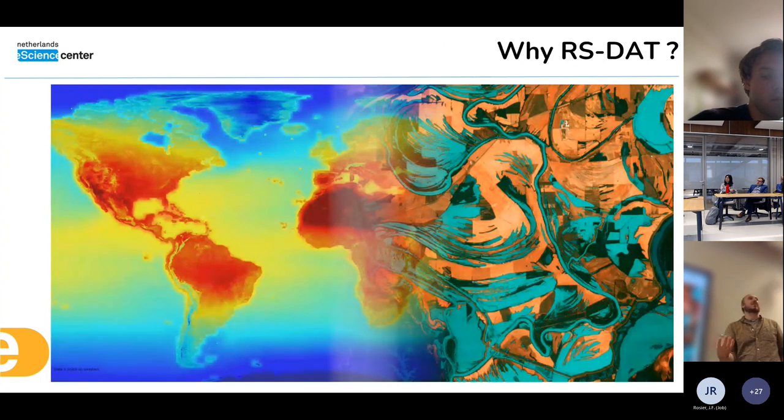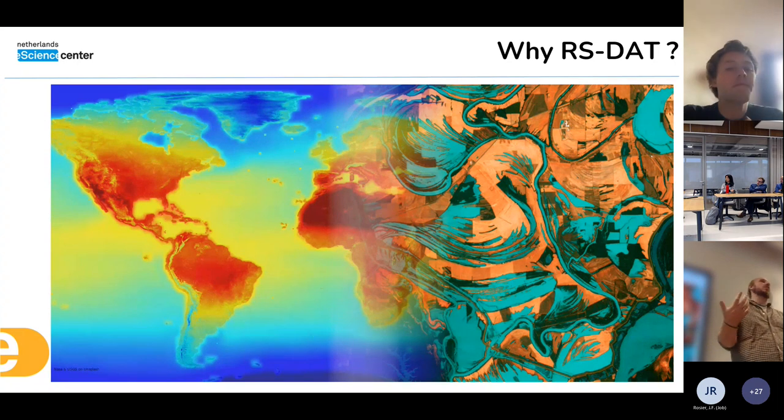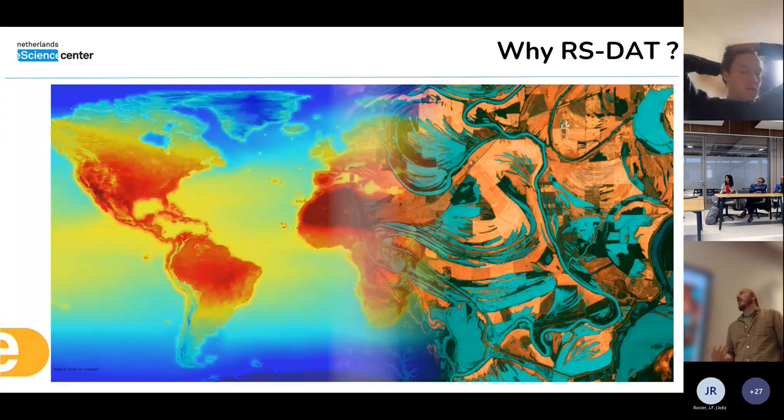Okay, so but why RS-DAT? So we use this picture as kind of the teaser for getting here. This is a composite of the material from NASA and the USGS that we found on Splash, but it could be from ESA or from any basically other remote sensing provider.